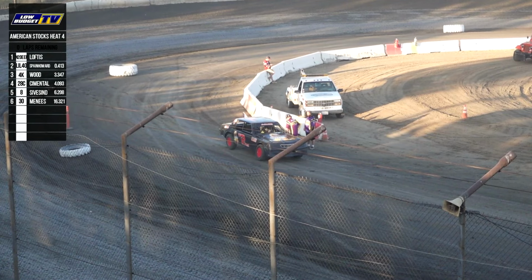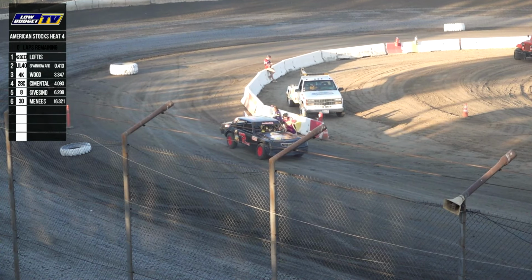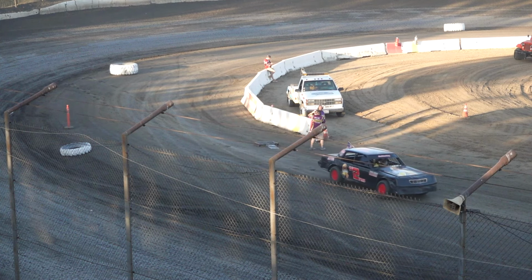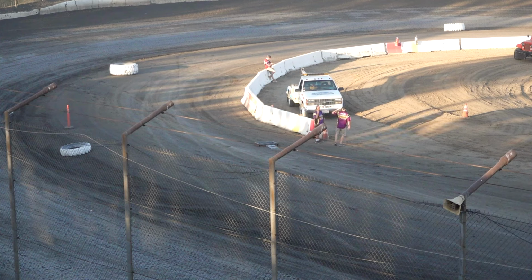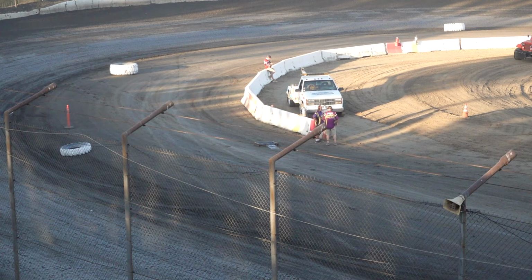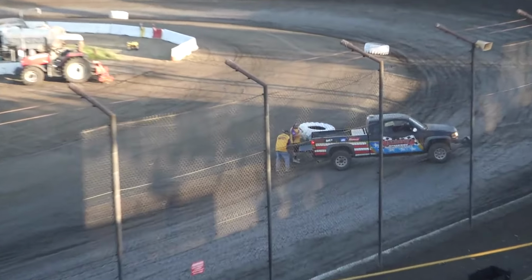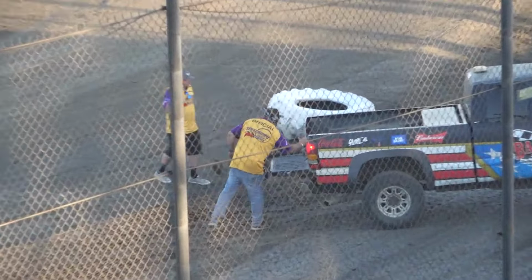Cars on the roller, and we're going to go sport mod racing coming up next here at Bakersfield Speedway for night number 1 of the Budweiser Nationals. Roller is rolled. They're going to work on some debris pickup. It looks like somebody lost an entire exhaust from the exhaust manifold to the muffler right there. And throw that shovel in there, why not? Somebody's going to need it.